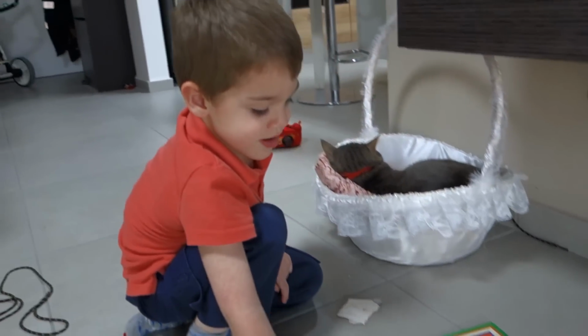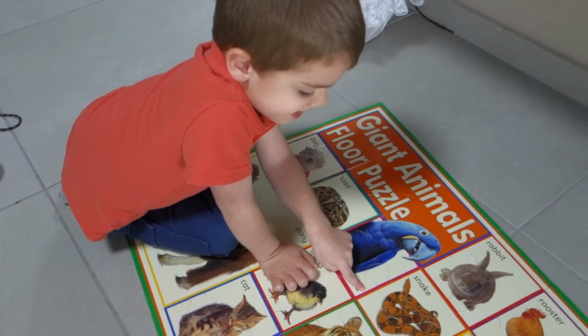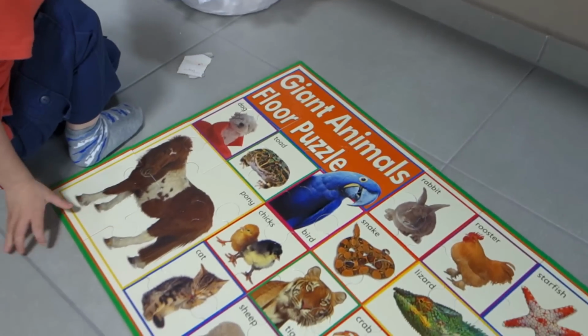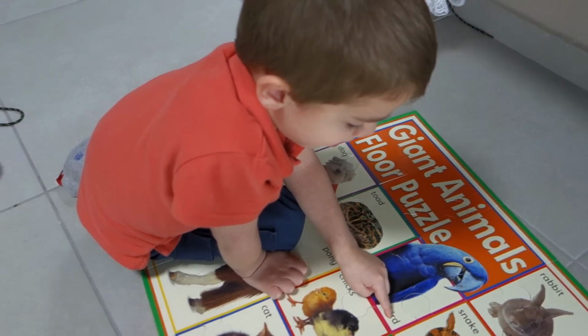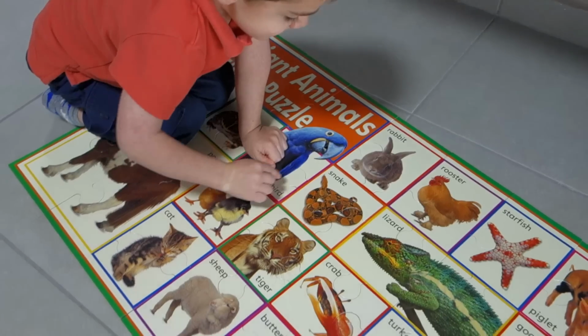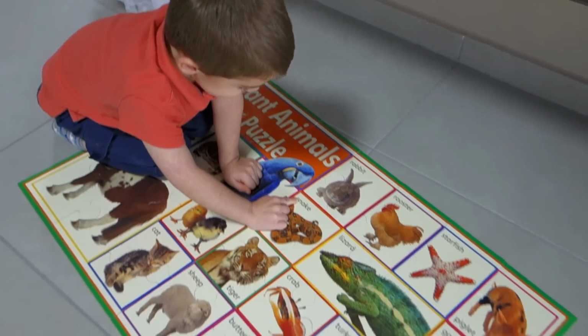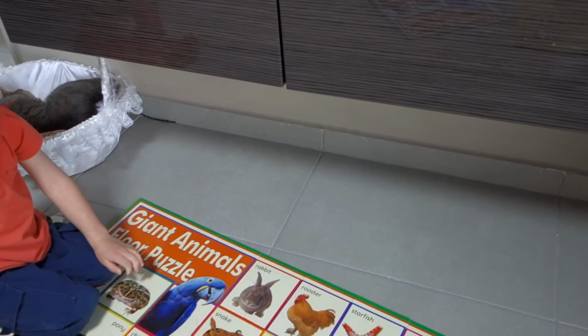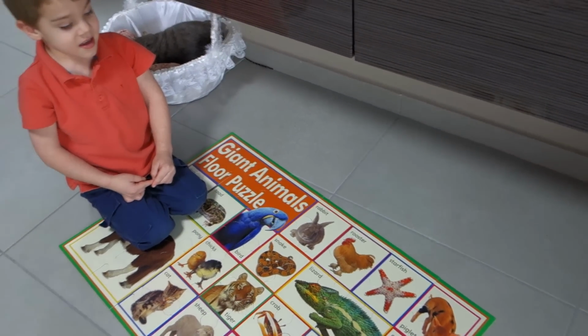Toad. B-I-R-D. You see how B and D are backwards from one another? Bird. Yeah. What else? You don't have to read it right now, just to see if you know all the animals. What's next to it? Alligator. It's actually a lizard.